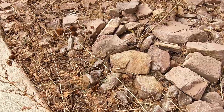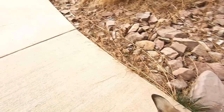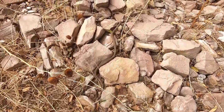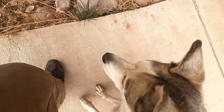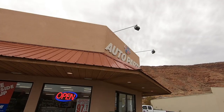Cross my fingers. There's a snake right there. Kai didn't even see it or care. He walked, I almost stepped on it. He was right there. Now he's there. So we scare him. There he goes. Slither away, little snake. Kai doesn't even care.